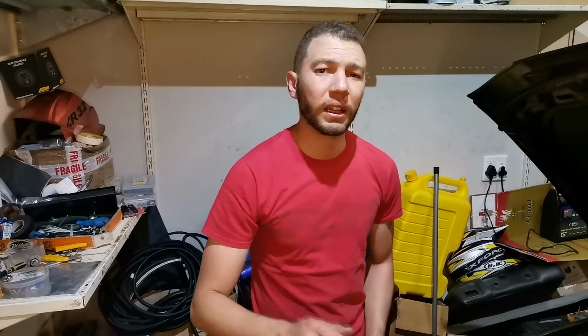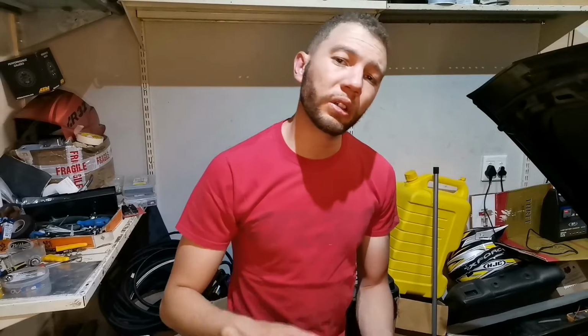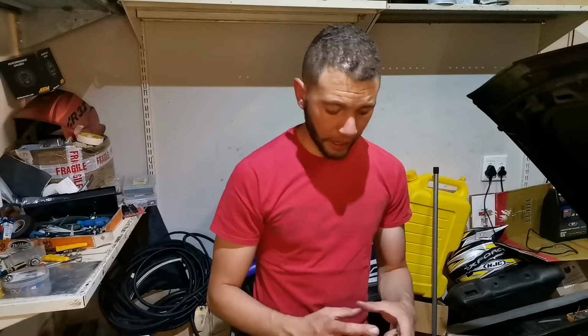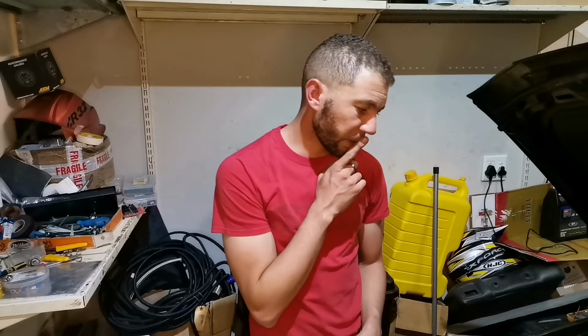So we hit back to the garage. We have to investigate what's going on. This is what we found. We found the wastegate to be loose. We found a hole in our plunger diaphragm as well. What else did we find?